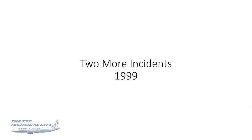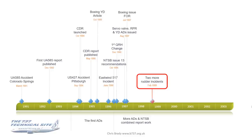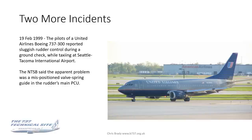Talking of which, two more incidents. These were in 1999, so this was a couple of years after the rudder pressure reducer and yaw damper AD had been issued. In February 1999, the pilots of a United 737-300 reported sluggish rudder control while taxiing out at Seattle. The NTSB said the apparent problem was a misposition valve spring guide in the rudder's main PCU.